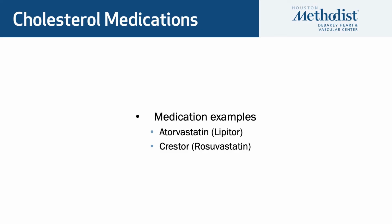Cholesterol medications prevent plaque accumulation in arteries and on the inside of your surgical site. Examples include atorvastatin, also called Lipitor, and Crestor. Antiplatelet medication reduces platelets from sticking to surgical areas and prevents platelet accumulation in coronary arteries. This helps to prevent clots. An example of antiplatelet medication is aspirin.